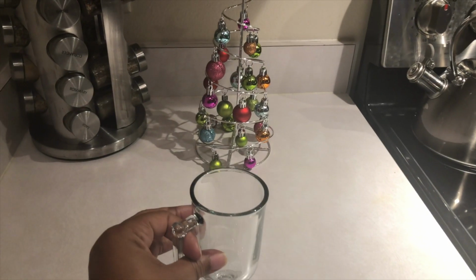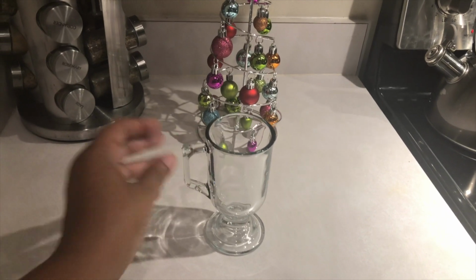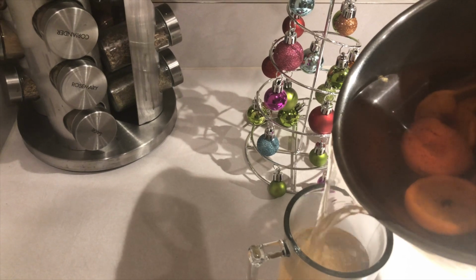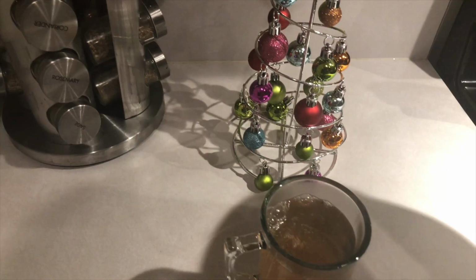I use it as a detox as well. You can put apple cider vinegar in there, or you can drink it by itself. And there you have it. That's our first natural remedy, tea and home fragrance.